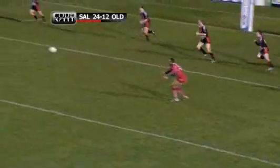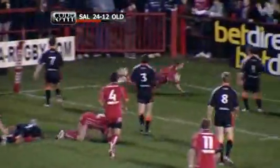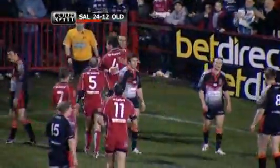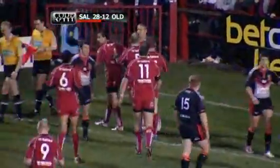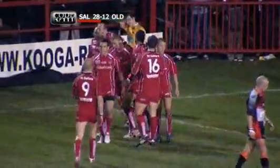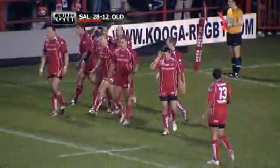Pressure's mounting again. John Wilshire receives it quickly. Myler runs at the defensive line. Lots of space. Nice pass on to Andy Ballard. Great pass on to the winger. Gardner's out there. Textbook, classic rugby league try from the right to the left. Every player in possession drawing his man. And in the end, it was the one extra man on the wing who was able to scorch in for a try.